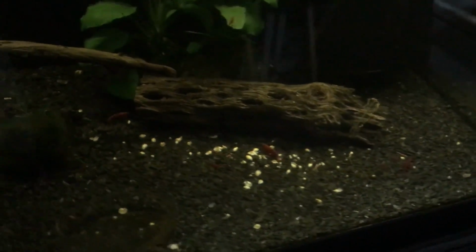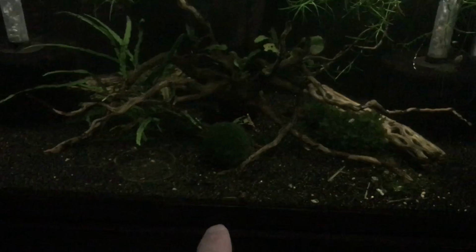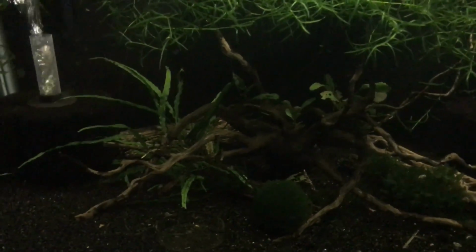But again, iPad, come on iPad, focus. Again, there's probably 150 or so in here. Now this tank down here, I'm not going to spend a lot of time on it because these are Blue Dream neocaridinas, and they're really hard to see. There's a lot of them in there, but dark blue, dark substrate, dark background, dark sponge filters, really hard to see. And I don't have a lot of bright lighting on these tanks.